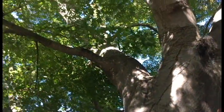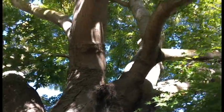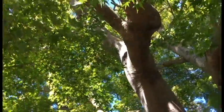There's an old branch right here that's decaying. That should be cut off. But in terms of pruning, I'm going to say leave it alone if you can. It survived this way for an awful long time and it seems to be hanging in there.